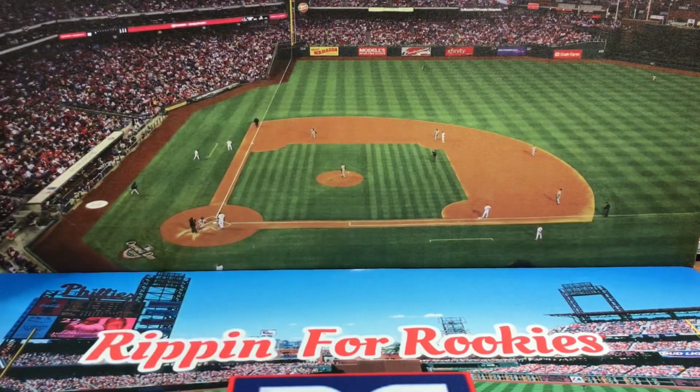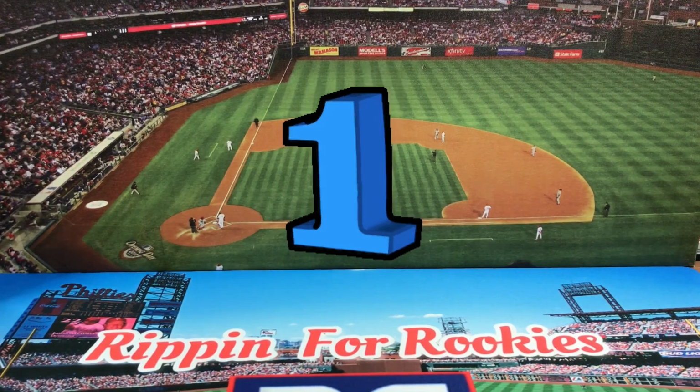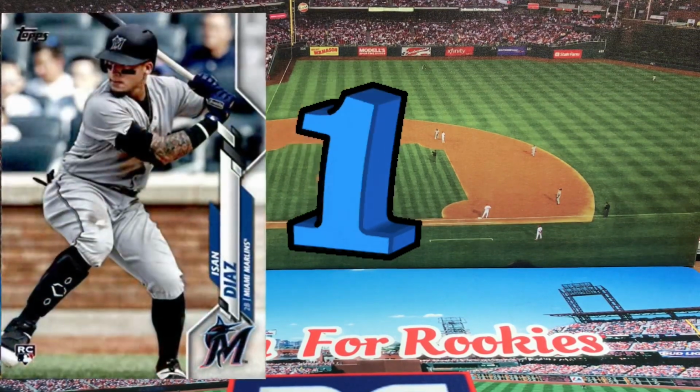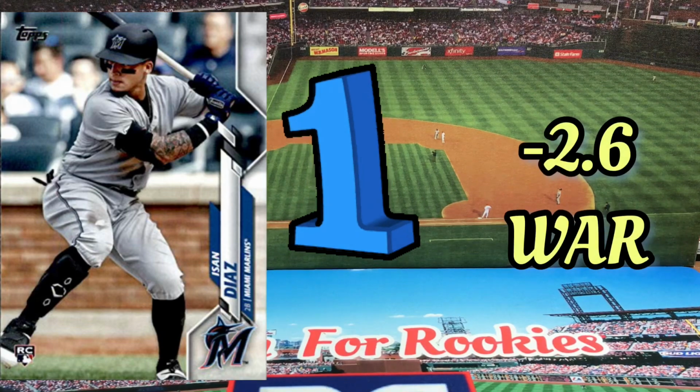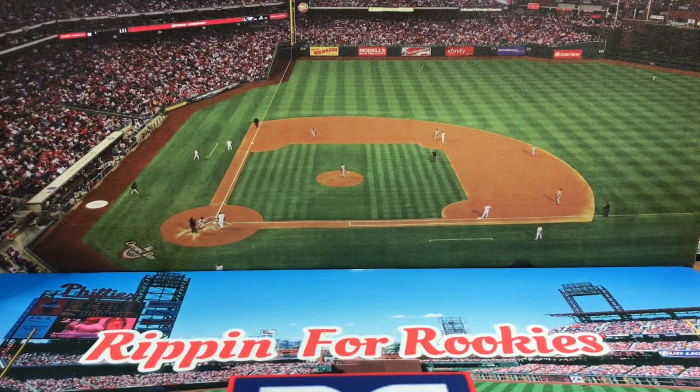And taking the crown, I don't know if it's a crown, but from the Miami Marlins is Isan Diaz with a minus 2.6. Just think about how many Isan Diaz autographs were pulled out of product in 2020. It's quite a bit. So now let's get back to the top 10 in WAR.